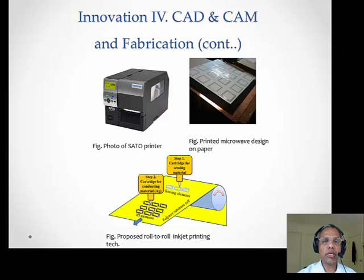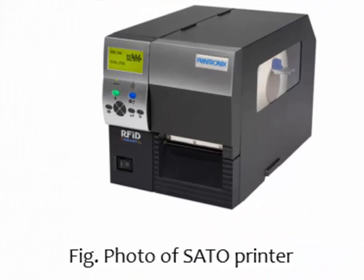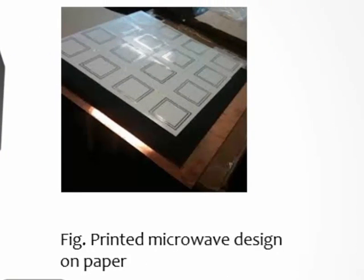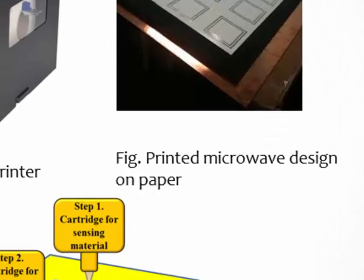Next innovation is the computer-aided design and computer-aided manufacturing. So we have done the design in CST and I mentioned that CST can consider other physical parameters along with this microwave characterization. Here the first left hand top photograph shows the Sato printer. It is a 600 dpi thermal transfer Sato printer available in my lab, and the right hand top picture shows the Sato printer printed chipless tag.